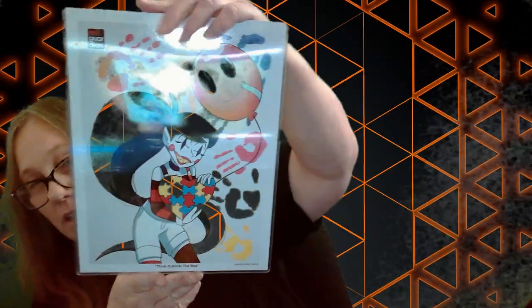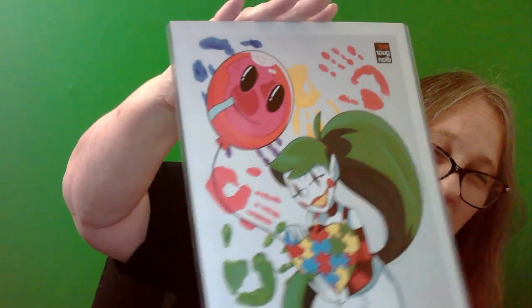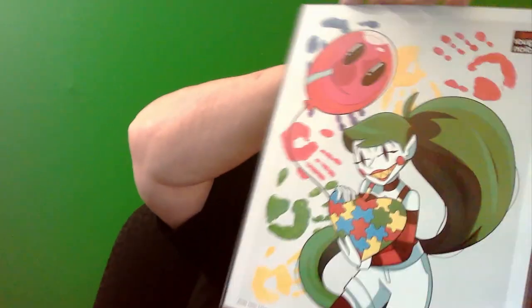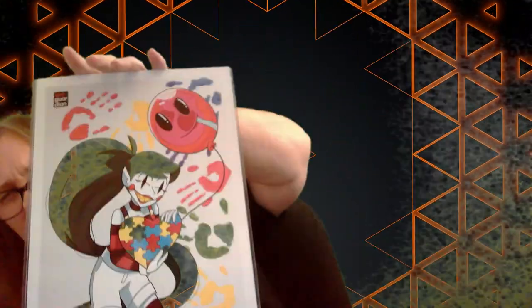So I'm not sure how many of these sold. I want to say somewhere around 28. But this is the print. It's really cool. Love it. Love the handprints on there and the colors. The puzzle piece heart that she's holding. Yeah, this is amazing. This is the artist right there. But this is friggin' amazing. So this will make it to my wall.